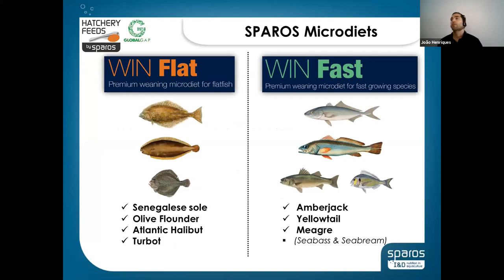So amongst the portfolio of Sparos commercial weaning diets, I would like to highlight two. WinFlat and WinFast. WinFlat is our premium weaning microdiet for flatfish and is suitable for species including Senegalese sole, which is a species that we actually put a lot of research effort into when we made this diet. And it's also suitable for olive flounder, Atlantic halibut, and turbot.